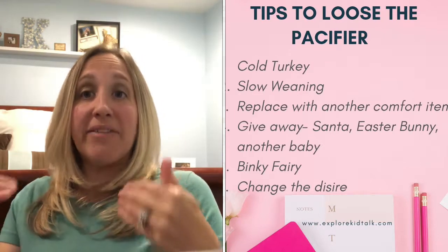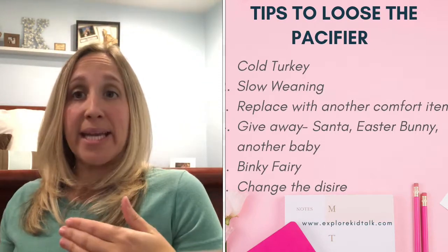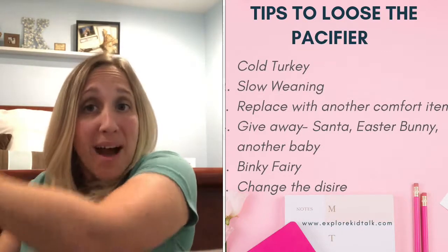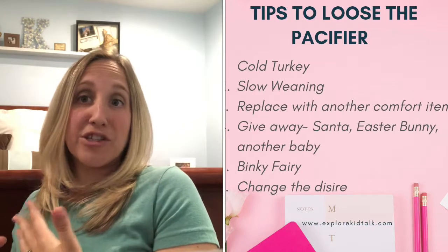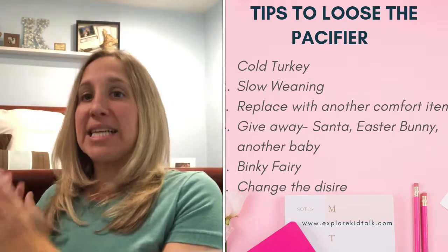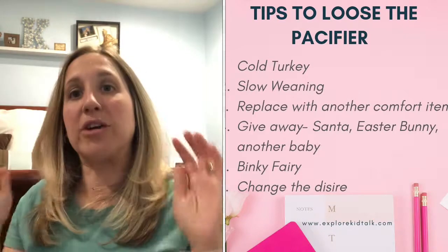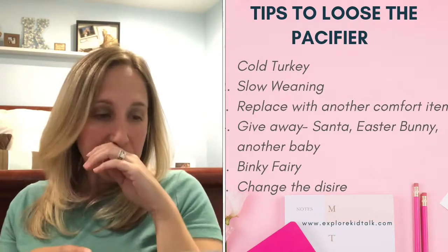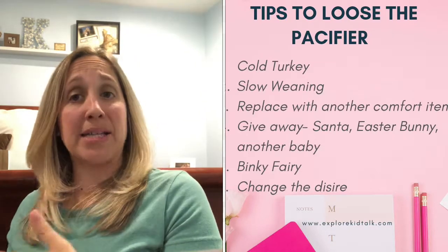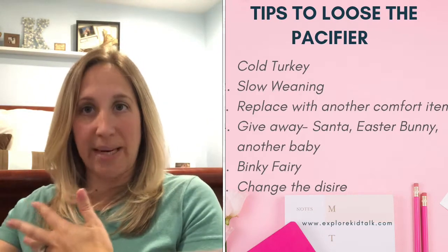Another one is giving it away. Now there's a few different levels of giving it away. You can give it to a nephew or a cousin and say, oh look, we have a new baby cousin. Let's give all the pacifiers to her. She needs them now. And try to get your toddler to give away the pacifiers to a baby. Now, I wouldn't recommend giving the pacifiers to a new baby sibling, because then they still feel that the pacifiers are in the house. Why can't I have it? It's better to get them out of the house to somebody else.